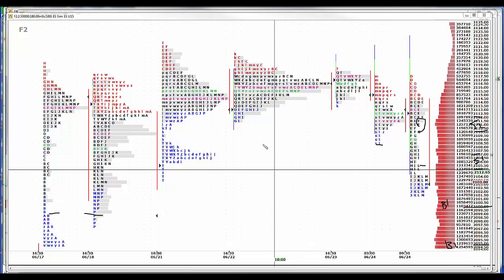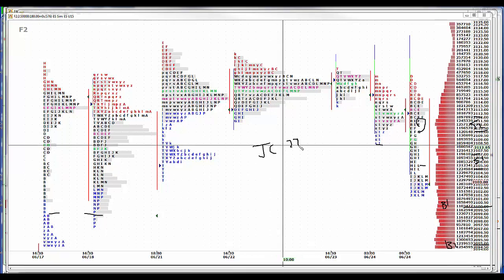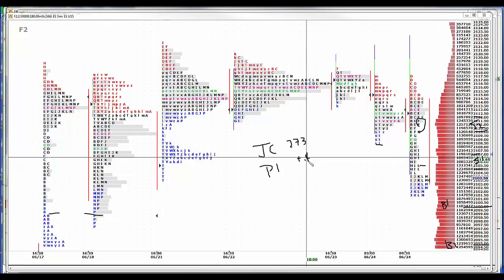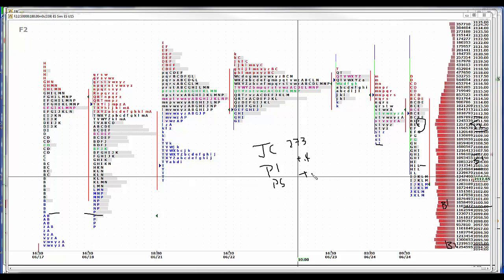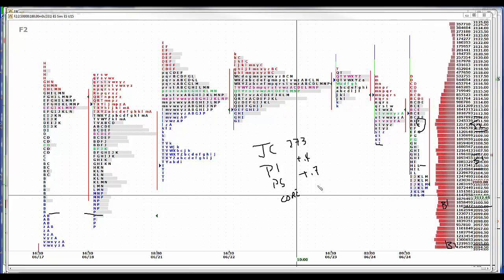Jobless claims, the default number 273. It's usually 275. If it's the only piece of news, it can impact the trading, but it usually doesn't. Personal income up 0.4, and they're hopeful that personal spending, that they've now relabeled consumer spending, up 0.7. They would like to see that. Core PCE, which is the Fed's favorite number for inflation, up 0.1.